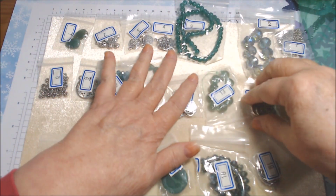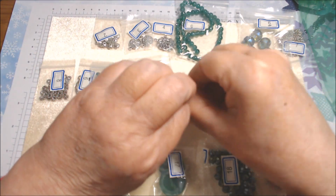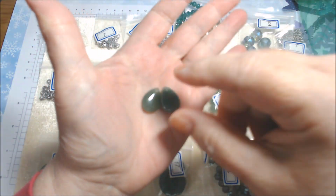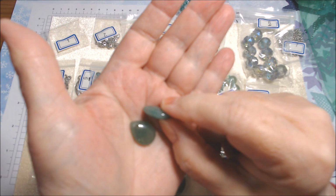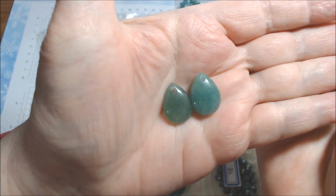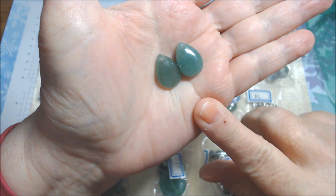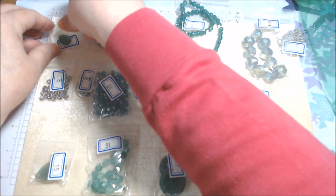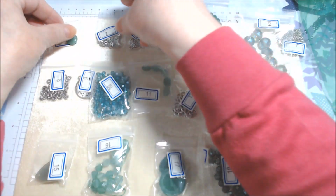All right, everyone. So we have 19 items this time. And the first one is 2 pieces, approximately 18 by 13, green aventurine teardrop pendants. And these are drilled front to back. They're very smooth. And they have dimension on both sides, so they're not flat on either side. And you can see I got 2 different ones. They're slightly different shades. This one is more of a light teal, and this one's more of what I'll call garden green. And forgive my nails, I guess I have a boo-boo. But they're nice. I like those. I probably will not use them for earrings because they're 2 different shades of green. So we'll have to see.